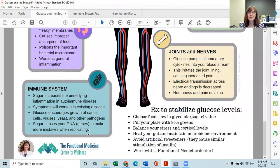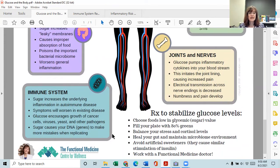It encourages growth of cancers, cancer cells, viruses, yeasts, and other pathogens. A lot of people who have yeast overgrowth will tell me that they absolutely crave sugar. They're a sugarholic. Once they stop eating sugar, they can't stop because it's food to yeast. And that's one of the ways that you kill yeast: you remove its source of energy.